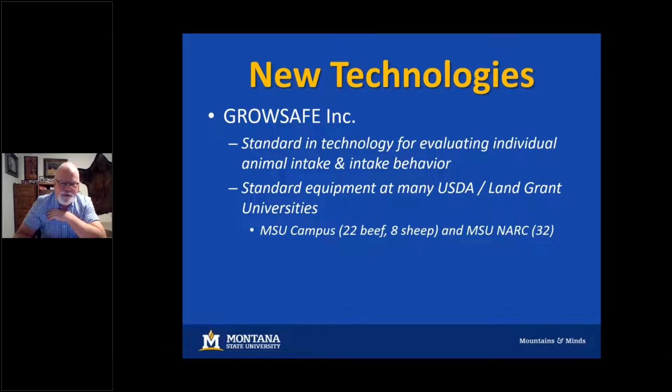On the MSU campus, I use roughly 22 feed units in our beef research. Most of the CLOC or GrowSafe systems are associated with experimental feedlot or digestion barn settings. We also have 8 units with our sheep research unit. And then our Northern Ag Research Center, under the direction of Dr. Darren Boss, has a research feedlot with 32 feed units, 16 individual pens with 2 GrowSafes. So we have experience with all these technologies and have worked a lot with GrowSafe as well as CLOC in terms of designing our research and use of these technologies.